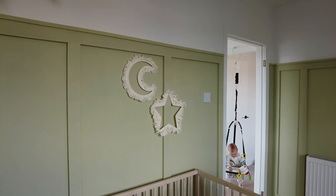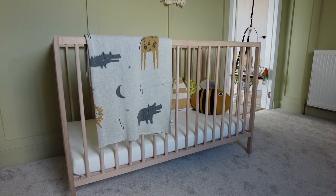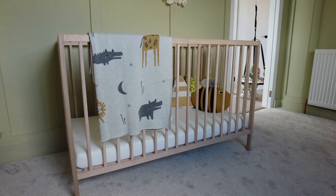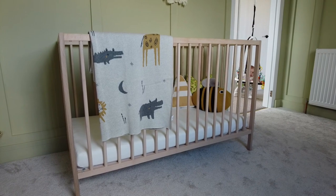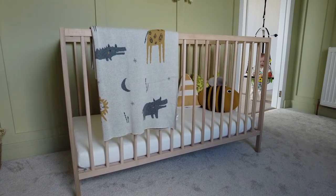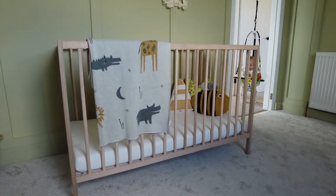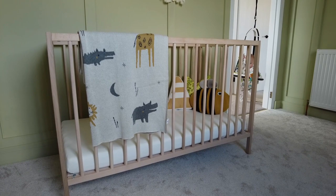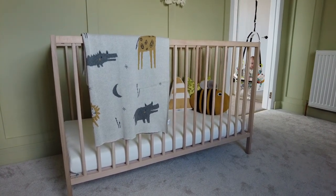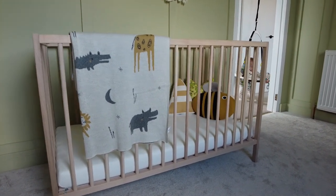On this side of the wall is where Graylin's cot is. If you've seen my last video, I went with the Sniglar cot, which is very popular. It's such a standard, classic looking cot. It's very Scandi vibes, and I think it works very well in the space. Obviously, I went for quite a neutral theme, apart from the green walls, but very calming, lots of wood, lots of pine, lots of rattan. I think this cot was the perfect option for his space.